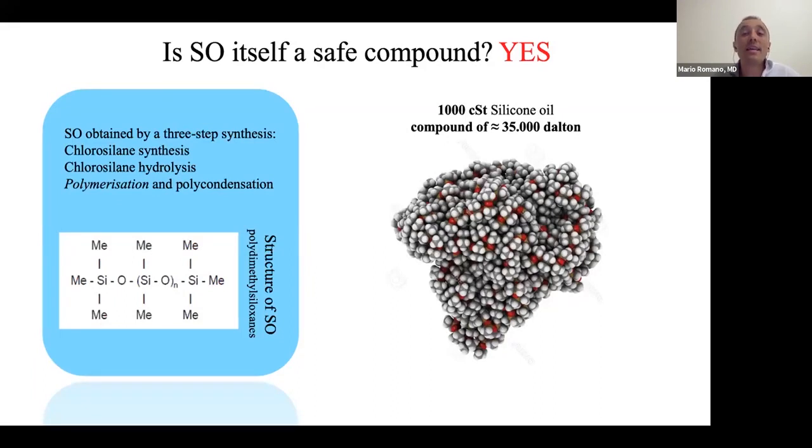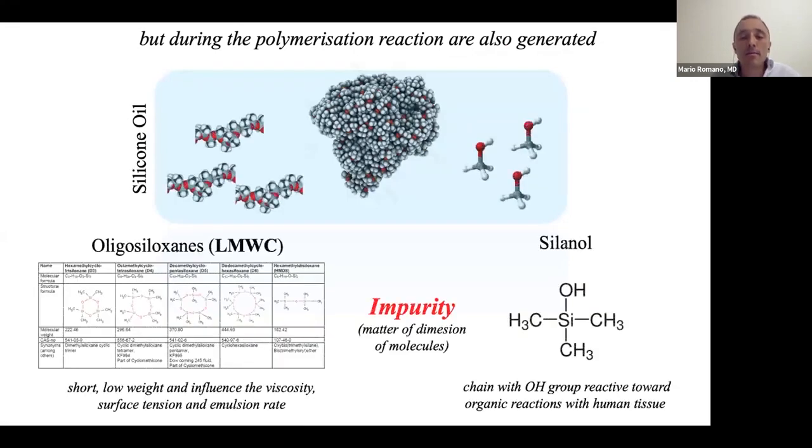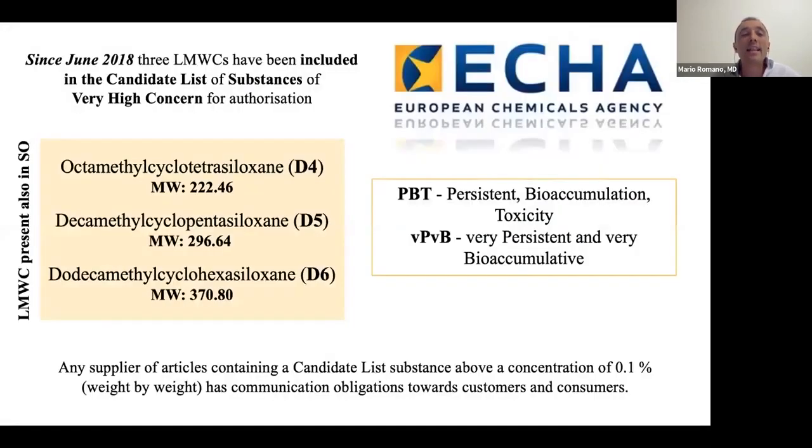So we believe that it is safe, but we know that the silicone oil is obtained by a three-step synthesis. One is the polymerization, and during the polymerization reaction, impurities are also generated, just a matter of the dimension of molecules. So low molecular weight components and silanol are also generated. And according to the European Chemical Agency, since June 2018, the low molecular weight components are included in the candidate list of substances of very high concern.